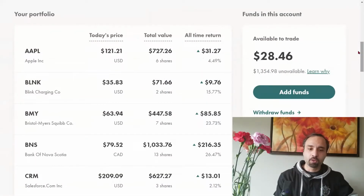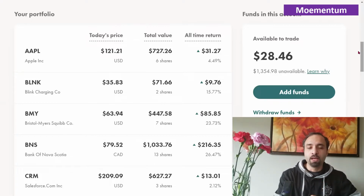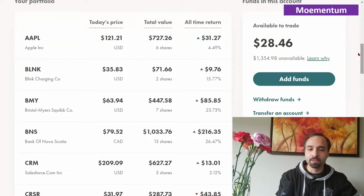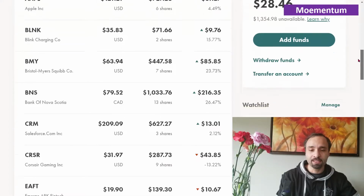If you look at our portfolio and its holdings, you'll notice on top of the list, and these are all categorized alphabetically, we have Apple. We own 6 shares, which is showing a positive return of 4.49%, followed by Blink, where we still maintain our 2 shares. It is now showing a total return of 15.77%. Bristol Myers is a dividend-paying pharmaceutical healthcare stock. We have 7 shares, and it's showing a positive return of 23.73%.